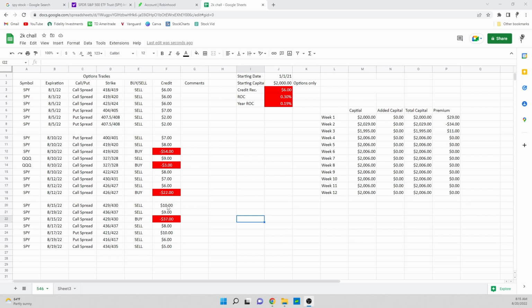So here you can kind of note again that first trade that we made, the $10 one that we ended up having to close for minus $37. That was rough, kind of affected the whole week. But in total, we were still able to be up $11. So I did add over here kind of how all our trades are looking.